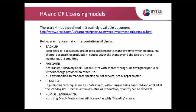The third model is standby, which is predicated around log shipping. It might be using DataGuard in Enterprise, or even in Standard it might be using the log shipping where you have to do some of the work and write some of the scripts. And it has to be, in either case, licensed on the same metric as production. The quantity might be different depending on the hardware spec that you're running in that standby environment.